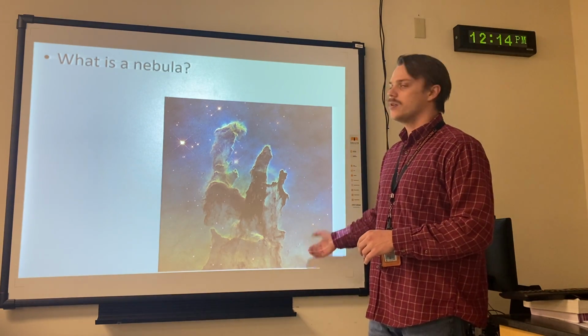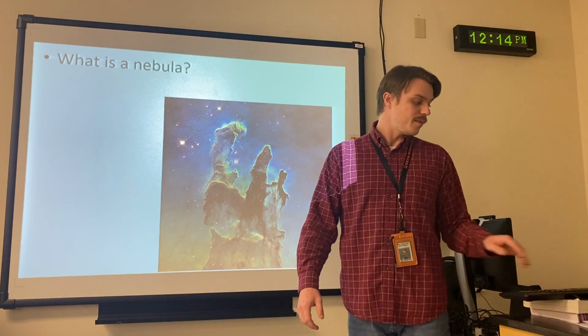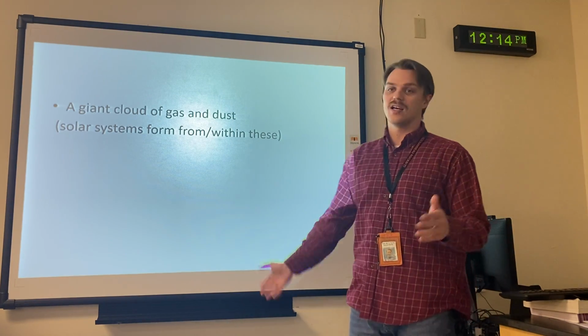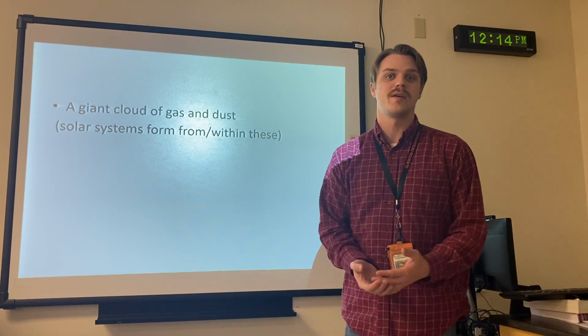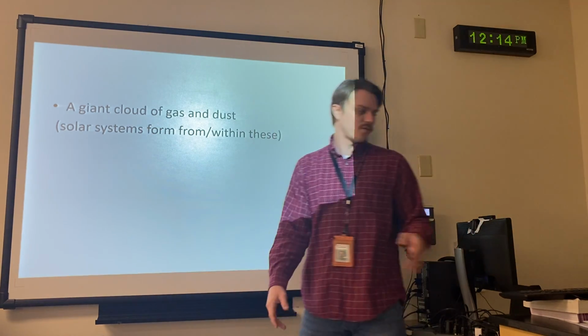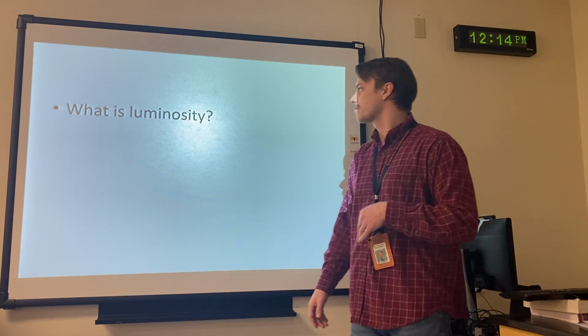What is a nebula? A nebula is a cloud or a giant cloud of gas and dust, and this is where stars form. It's like the star nursery, and from stars, solar systems form around these stars.